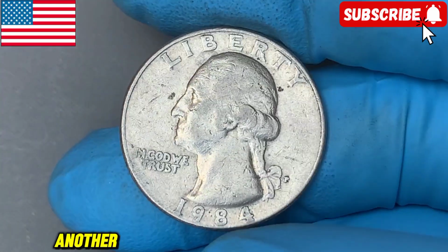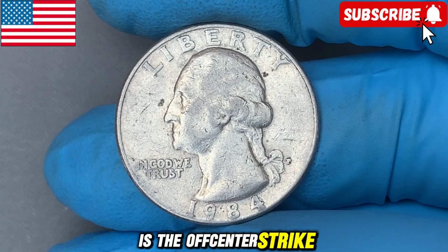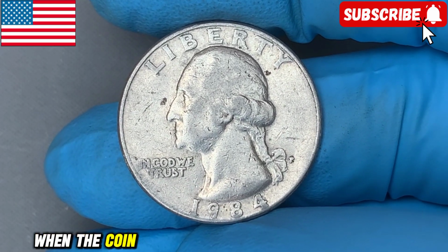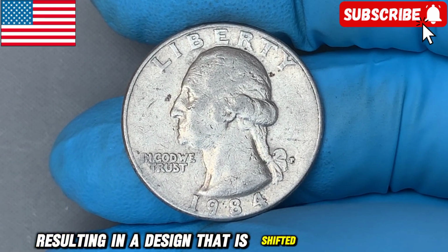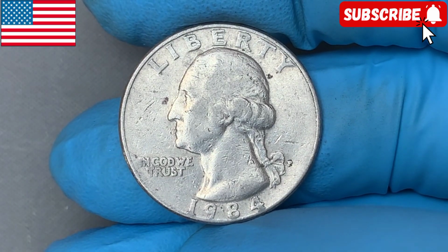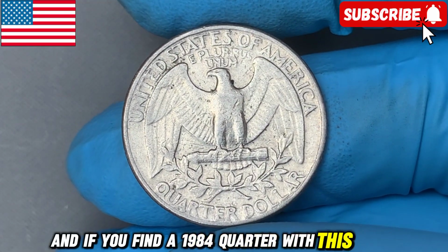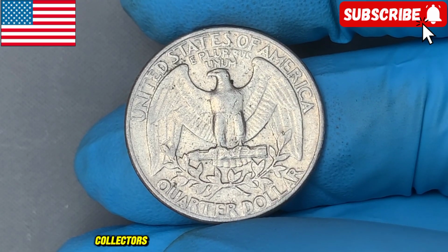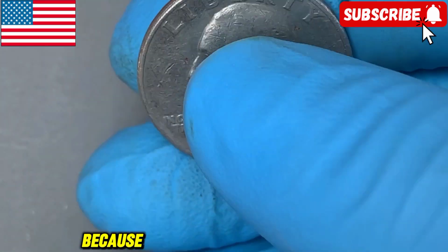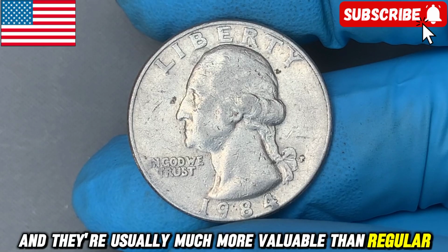of the coin. Another potential error on the 1984 quarter is the off-center strike. This occurs when the coin is not properly aligned with the die, resulting in a design that is shifted or misaligned. Off-center strikes are rare, and if you find a 1984 quarter with this error, it could significantly increase the coin's value. Collectors love these kinds of errors because they make the coin stand out, and they're usually much more valuable than regular, error-free coins.